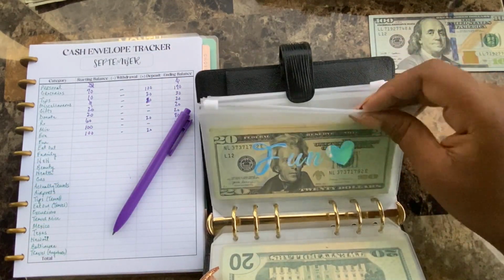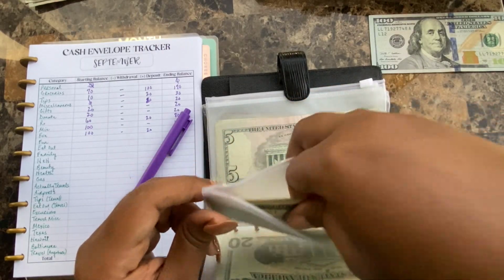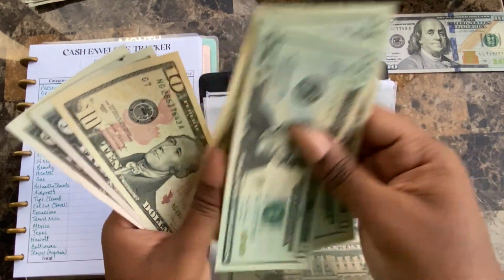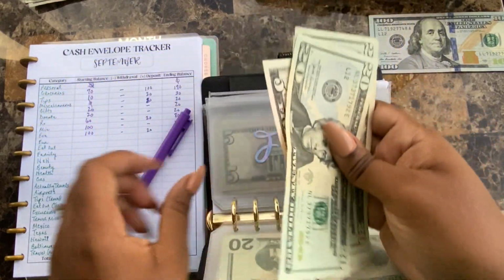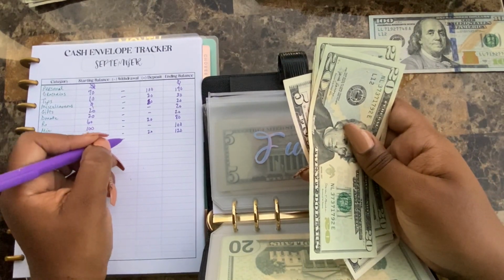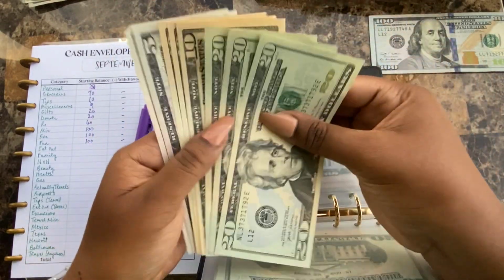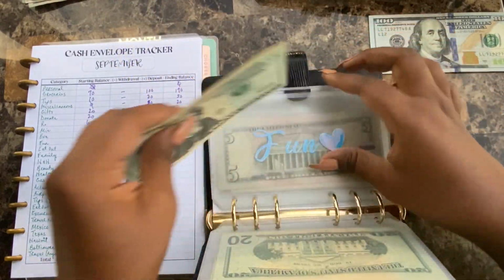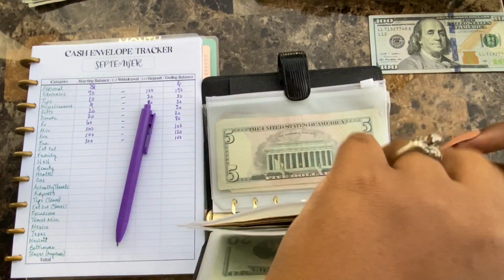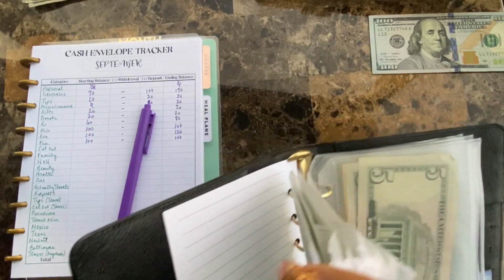Next up is fun. Fun we are not adding to, but we will see how much we have. 20, 40, 60, 70, 80, 90, 95, $100 for fun. And it's good because we have a nice mix of bill increments, because some places don't take large bills, so that'll work out. Now let's flip this around.